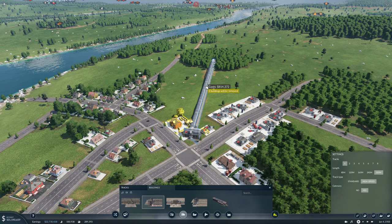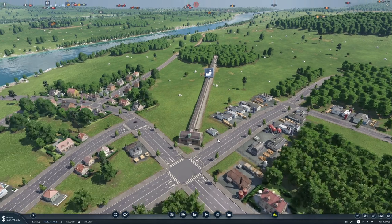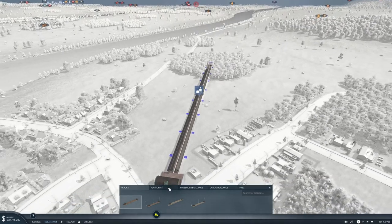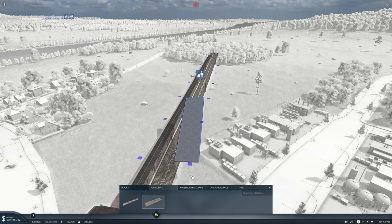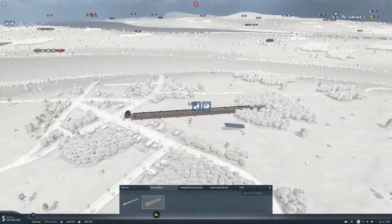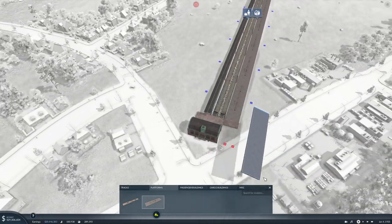Alright, let's get you in. Right. There. And then we will configure you. Because we need this, and we need this. That's another two buildings that got removed. And I did it without even making a mistake. Fantastic. Okay.